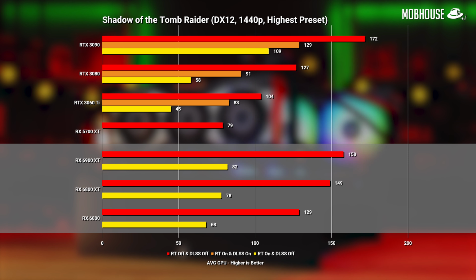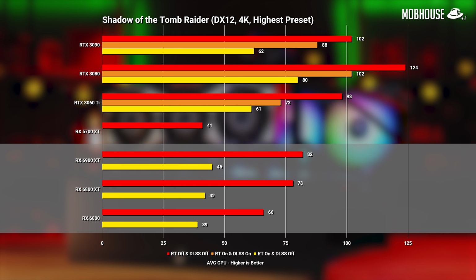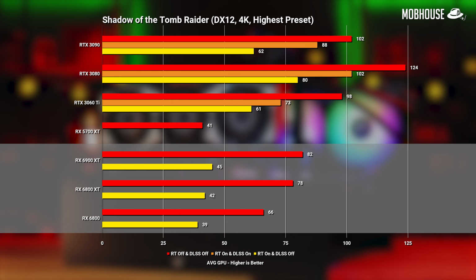With both ray tracing off and on, we're still seeing the same performance patterns as 1080p, but the RX 6800 even manages to hit 68 frames with RT on, which is completely playable with this game. In 4K, however, while it is definitely playable with RT off on all three RX 6000 series GPUs, the competition pulls quite a bit ahead with RT on and off.